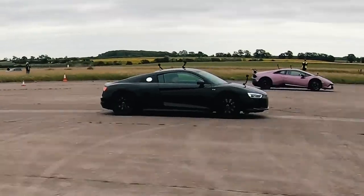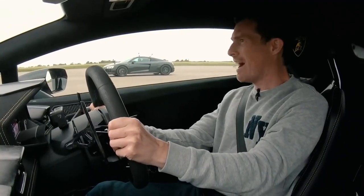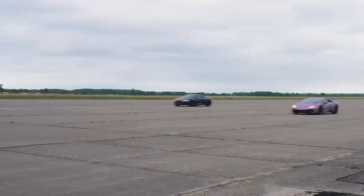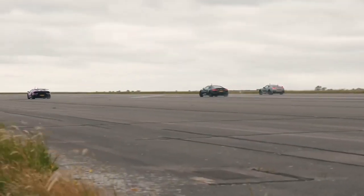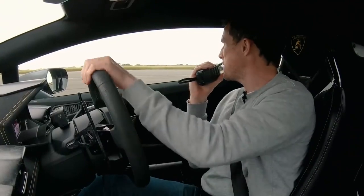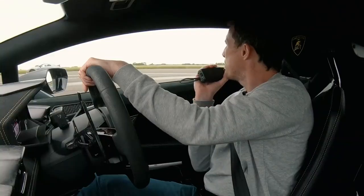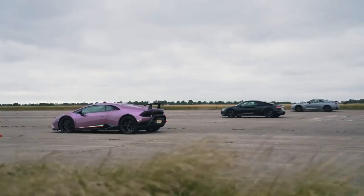Bogged a bit. It bogged, and that GTR had it. It didn't launch like it should have done. Asif, you need to keep accelerating well past the line because I came past you in the end. Probably beat you, even though you will have beaten me because your launch was better. Come on, third time lucky.